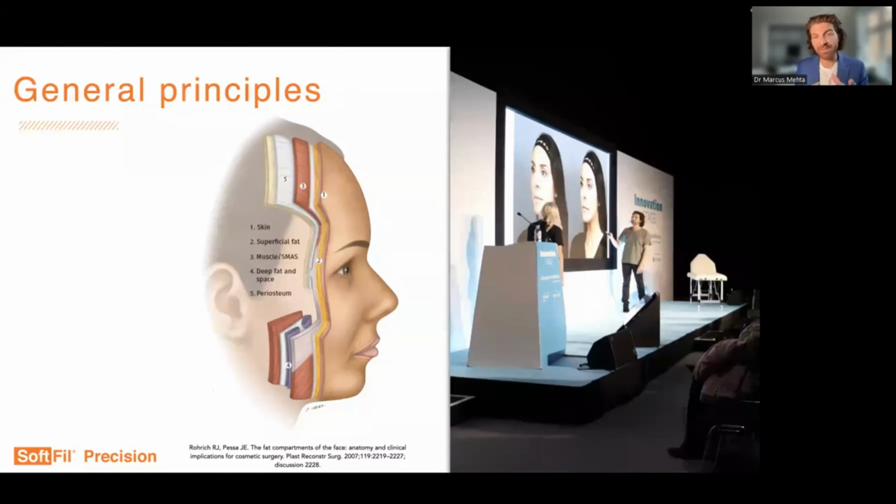And although those 5 layers don't exist truly throughout the face, for example, the temple has been described as having 10 layers, and other areas having much less than 5, I think as a general overall principle, it's important to be able to relate when you're injecting, and when I'm talking this evening, which layer are we trying to inject into, and why are we doing that to get the result that we're trying to achieve?